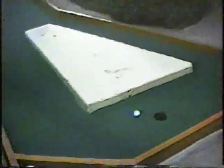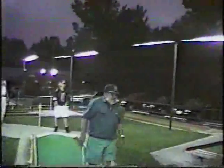And now Gene Hostler. And Gene's going to run that past just a little bit. Gene saying he hit that a little bit late, and taps it in for his par.